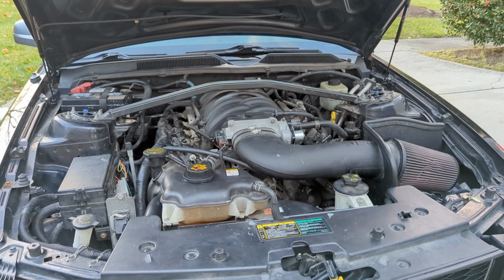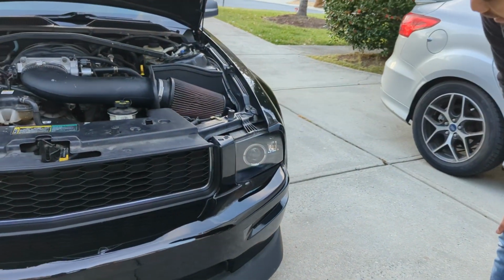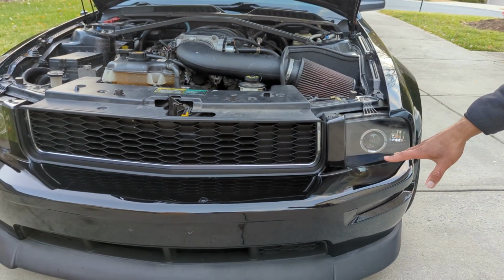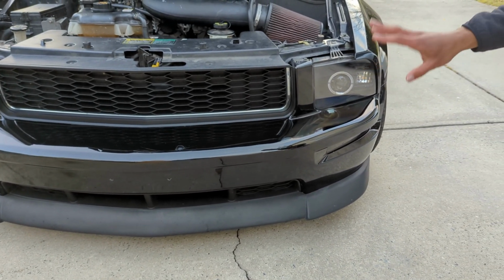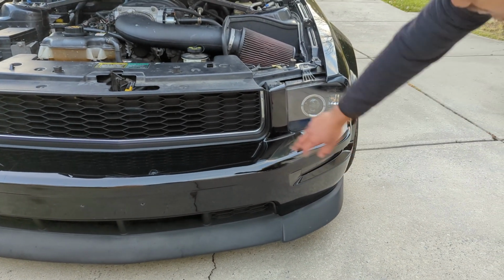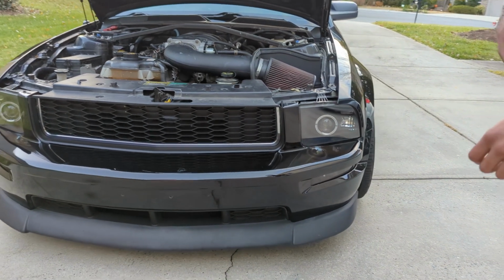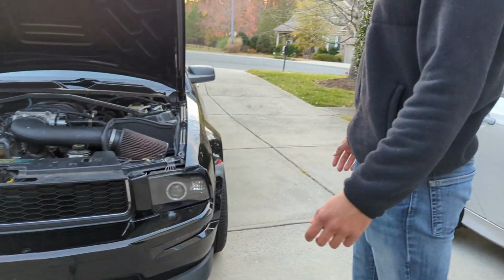Up front, as you can see, they swapped out the regular reflector headlights for some halogen lights. And I believe this is the California Special bumper. I'm not totally sure. I'm not too familiar with the S197s, but I think it is. So the fog lights are right here instead of on the grill, and I think that looks much, much better. And it's got all LED lights and stuff like that, so it's nice and bright. But because they're projected, they don't blind anybody.